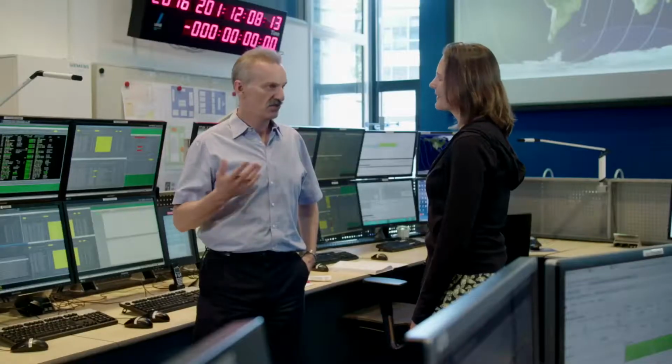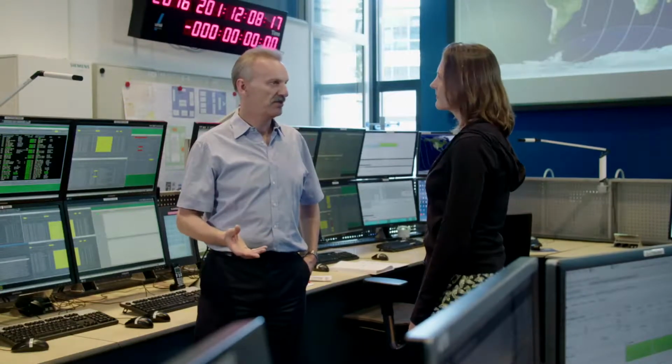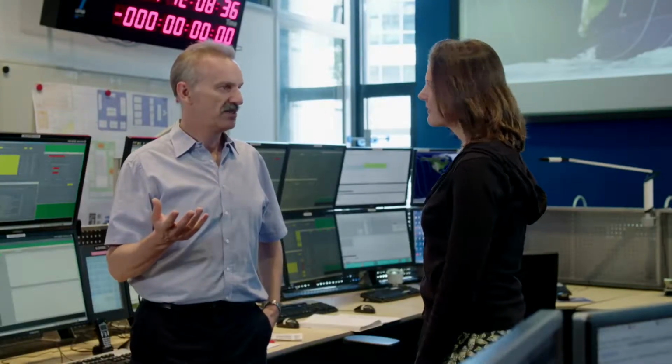So we've got Sentinel-3A, which is now operational. The flight operations are already running from here. We launched in February, and we're flying the satellite from here, and we're doing the data processing from here. If everything's going right, we're just monitoring. Most of the things are done in an automatic way because we have very little contact with the satellite.